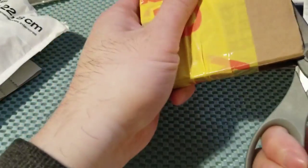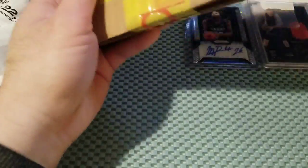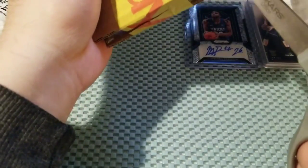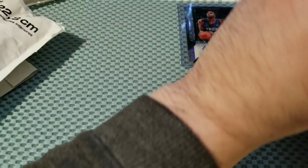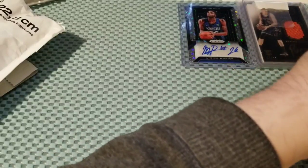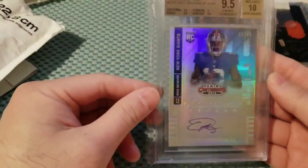Let's see what we got here. So, well packaged. Appreciate that. It's always kind of nice to see someone kind of taking your purchases seriously. And I'm going to take this off camera for a moment so we don't kind of ruin the surprise. This one's a really nice purchase.